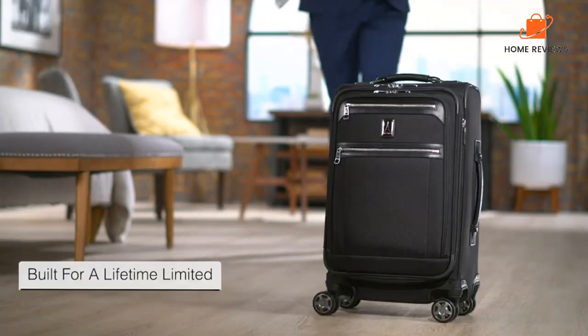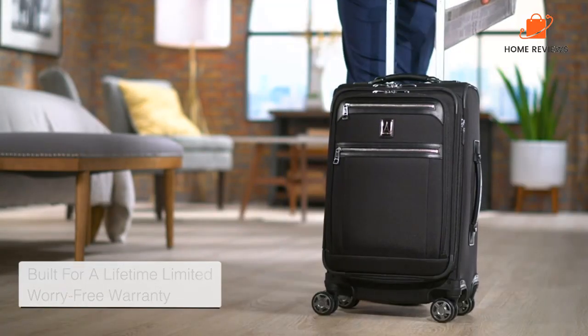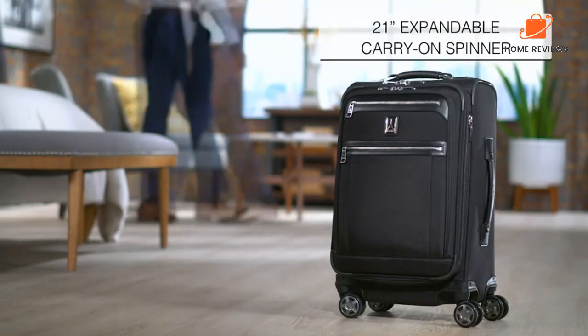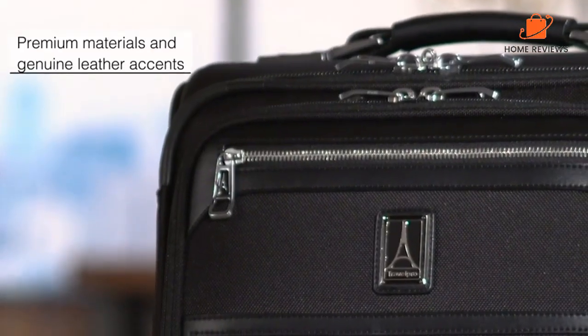Reasons to buy. It's very durable for a soft side bag. What to consider? When expanded, it might exceed carry-on bag limits.